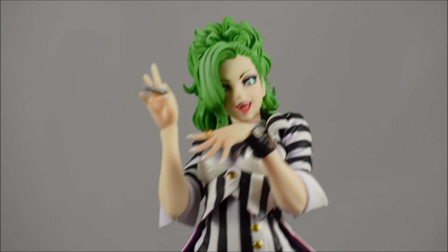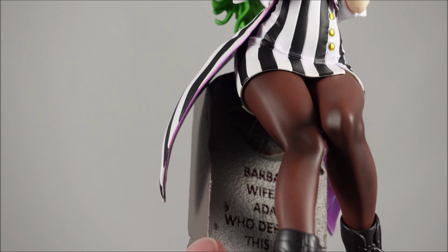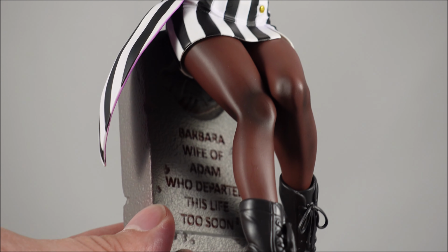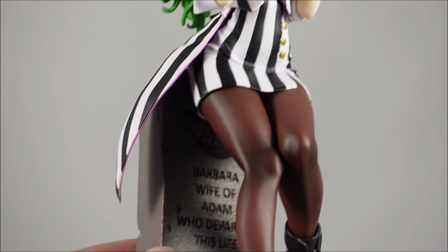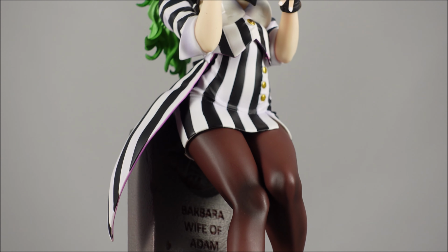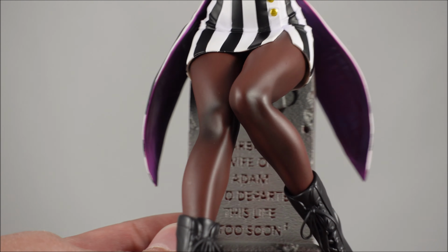Now I think the only thing that bothers me a little bit is their choice of tombstone. It's got the writing there, Barbara, wife of Adam, who departed this life too soon. I can't actually remember that from the movie, to be honest, but I do remember the tombstone with the gargoyle and the red writing that pretty much simply says, here lies Beetlejuice, which I thought would have been a better option for this particular statue.